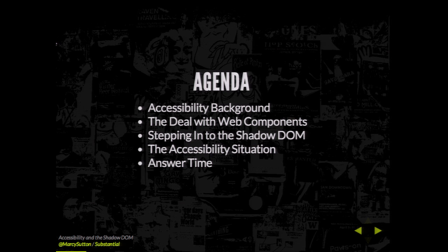So before we answer that question, we're going to do some accessibility background, just refresh our memories of what accessibility is about, how you can make your projects more accessible. We're going to talk about what is the big deal with web components. Everybody's been talking about them. Sounds like most of us have heard of it, but we'll talk about what that is specifically. We're going to talk about Shadow DOM, which is one part of web components. And then we're going to talk about the accessibility situation of web components. And then we'll answer that question about if you're a hero or a zero.